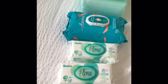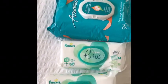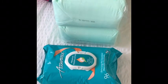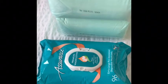Alrighty, so these are the wipes that I got myself. I got the Aqua Pure just because they're 99% water. I didn't want any irritation to my skin. I'm so sensitive, guys, to wipes and adhesive and all that, it just messes up my skin. I did get these washcloths.